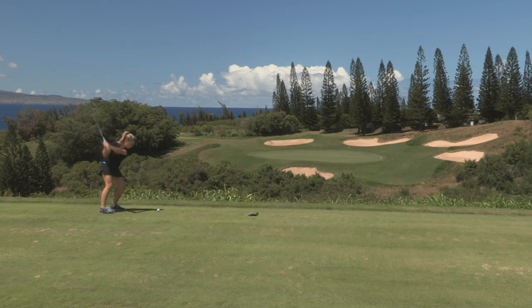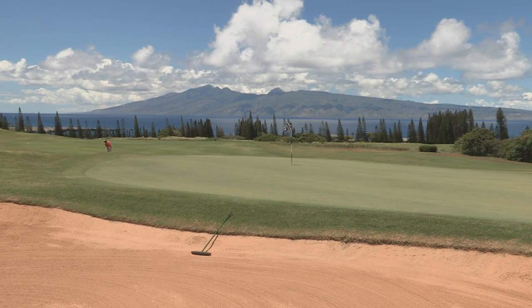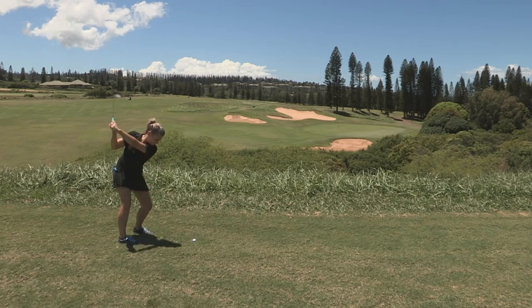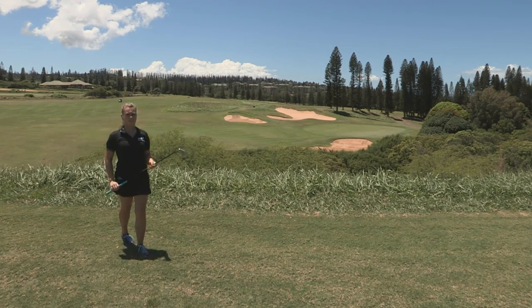They did a great job building the fairways wide enough so it's not only challenging for the PGA Tour player, but it's playable for the average player. Green sizes are pretty big, so when you come here you've got to have your short game on. It was really designed for the features that you have here at Kapalua: wind, slope, stuff on the side of the mountains here. They roll fast on those greens.